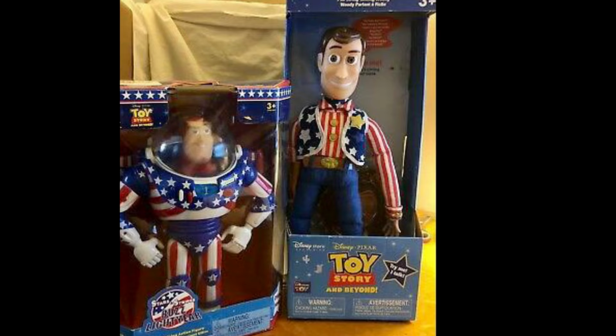But Stars and Stripes Woody is one of the most rare Thinkway Toys Woodies of that era. So unless you bought it from the Disney Store in 2002 to 2003, you're going to have to go to eBay for it. Hope that helped.